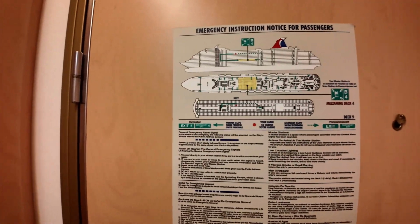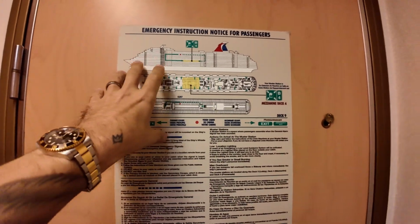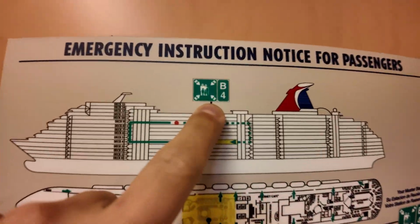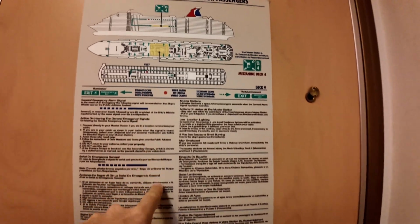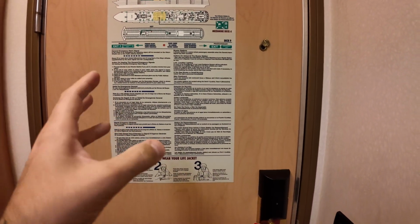Now, I just want to mention this. I do this at every video. This is important. I know this is lame. A lot of people are like, well, I don't look at this, but you should. This shows you where your muster station is. And, you know, in case you need to know anything, it's good to just know where you're at in the ship at all times.